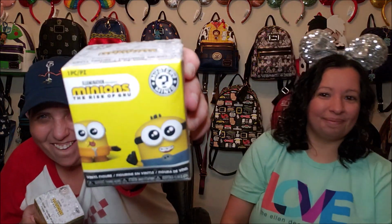And the first wave, there was no glitter whatsoever. And we were there in person. We were able to pick them all up. But online, it's a little bit more risky. Yeah. And then, we got Minions, y'all.